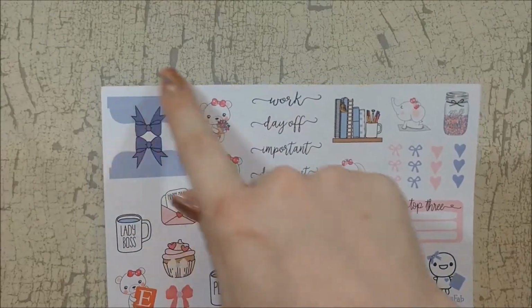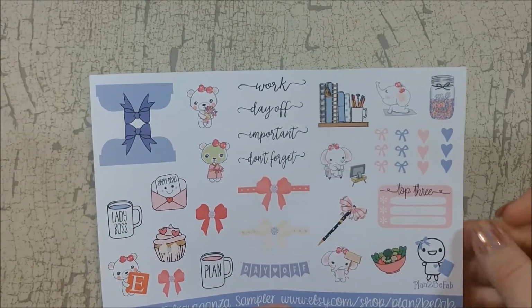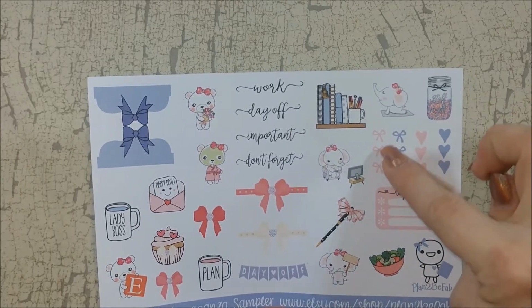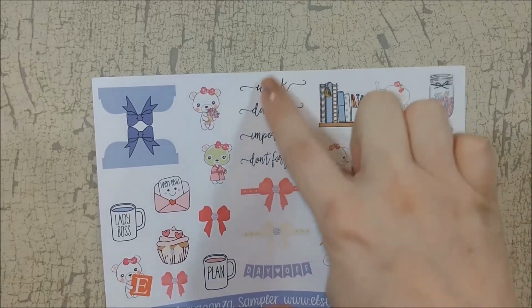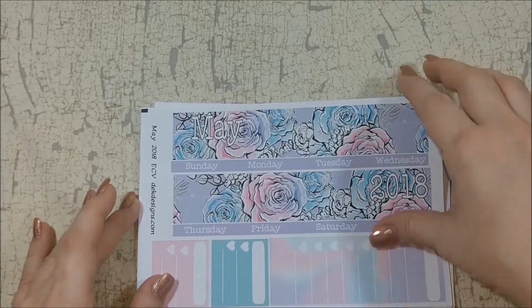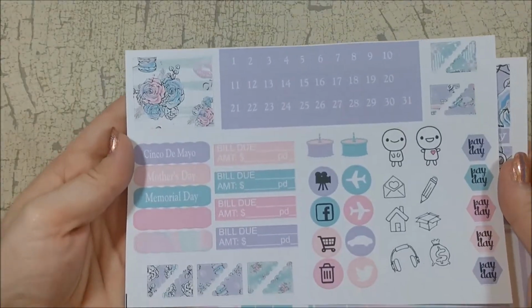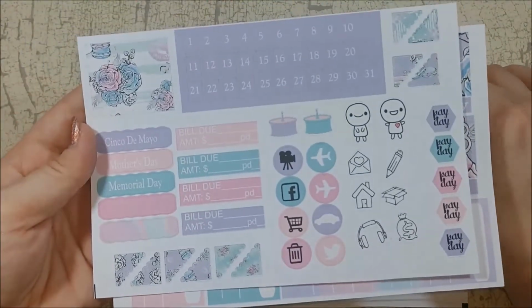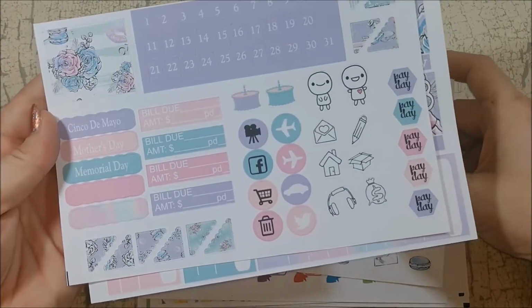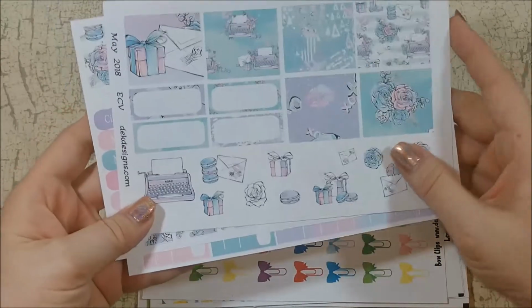Okay, so this forms a little tab. Just a lot of cute little functional stickers. I like these little checklists here. The little shelf is adorable. It's really cute. These little dividers are cute. And then here is my May kit from them. Date covers, full boxes. Here's more full boxes and deco.